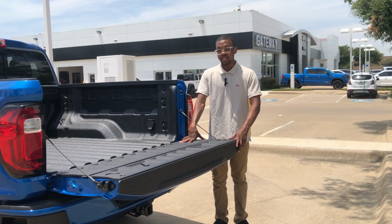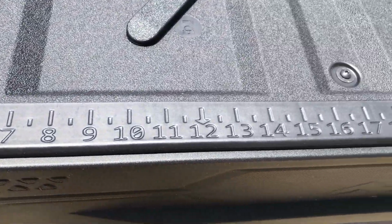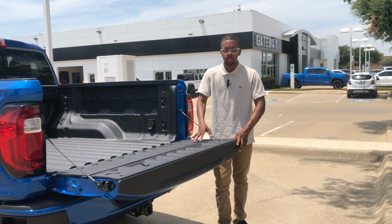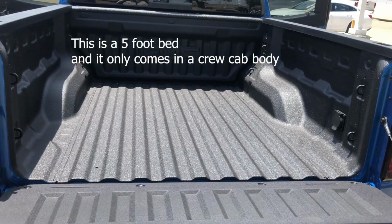All right, so another thing about this tailgate is that it has a ruler or something. Yeah, a ruler on here, so you can measure all your little equipment, wood, all that. You can just measure it right here. It's pretty cool. I'm gonna do this.